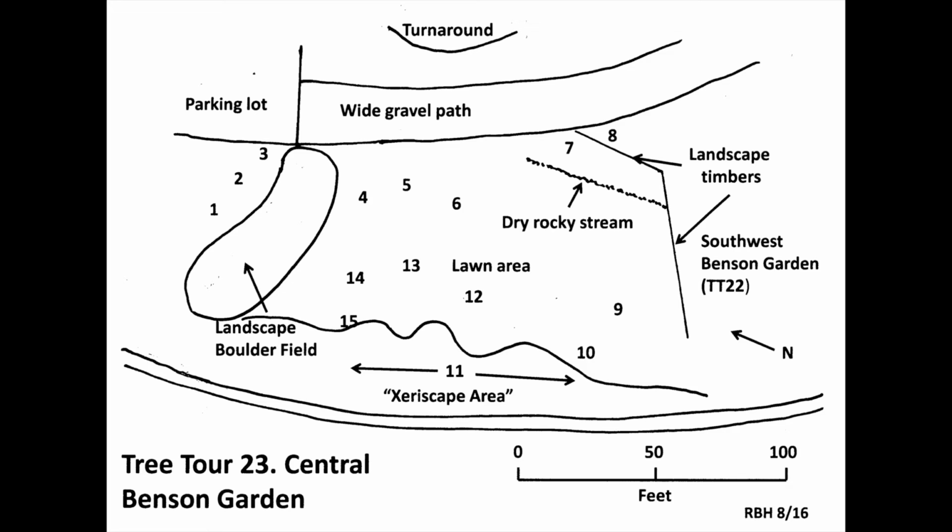A few feet from this tree at number 14 is another crabapple. This one with shorter and rounder leaves and yellow, orange, pink fruits about 1 inch in diameter. I think this is the cultivar Transcendent.